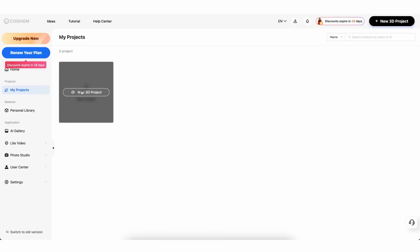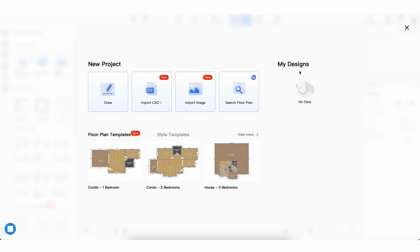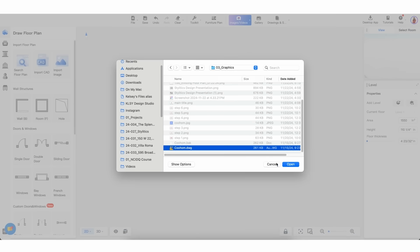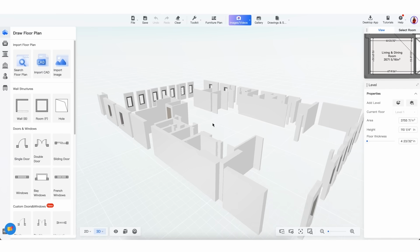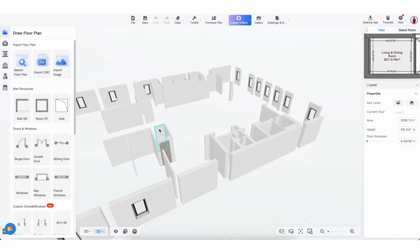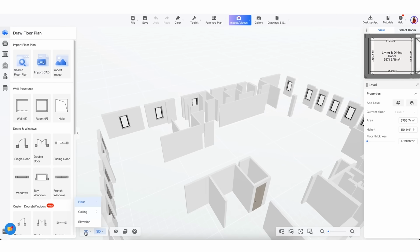All right, we are in Coohom, and I'm going to start by opening a new project. I'm going to import a CAD file because that's what I use to draw the base model in, and Coohom should automatically generate a base model for me. Now, with my file, it wasn't reading it properly. It might have been the way that I drew it in CAD. So what I need to do first is just clean up this base model quickly.